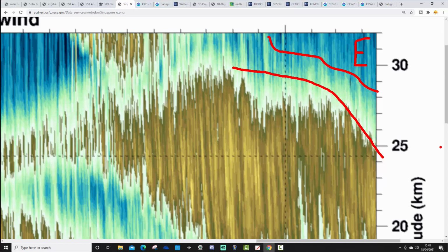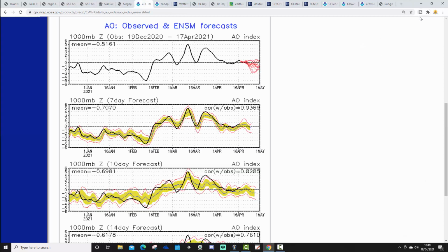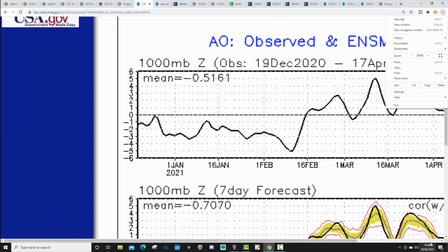So we shall see where that's going to go. But I think we're probably going to the easterly QBO in the summer, most likely. But we'll see. We'll keep an eye on it. We may get another failure like we did last year, and the westerly QBO just carries on in the troposphere. But to me, that looks like the easterly QBO is strengthening and descending. So all eyes on the QBO over the next 2 or 3 months, I think.